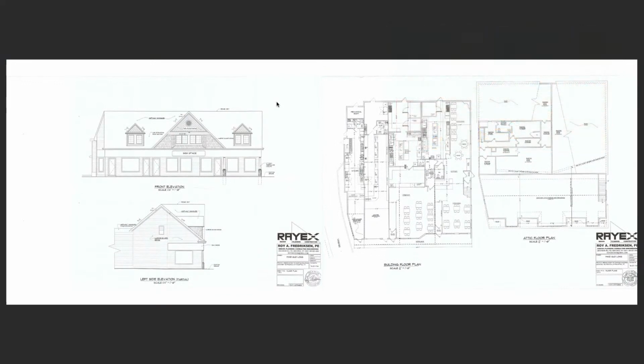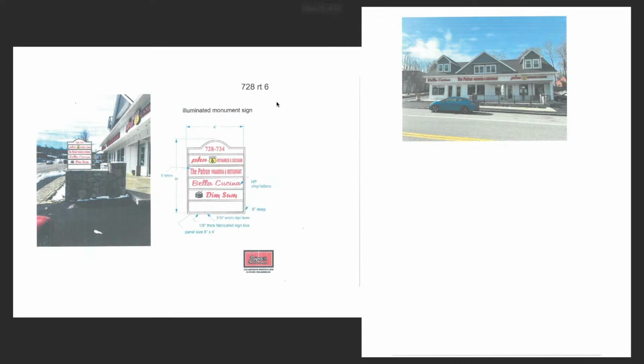This depiction shows it laying on the rock, but it's actually on a post, 2 posts above the rock? No, it's going to be anchored into the stone wall, right in there. Anchored into it. Any further questions?